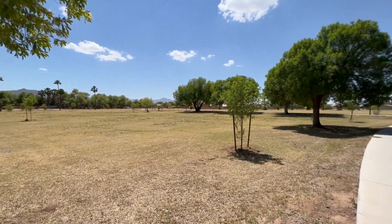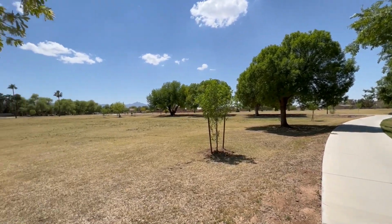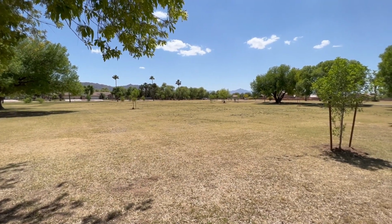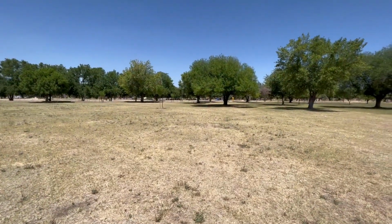On the other side of that path is a nice open area, but apparently that has not been designated for flying rockets. So we're going to walk out in the middle of this little spot here and put one up and look at it from a couple of different angles and go.